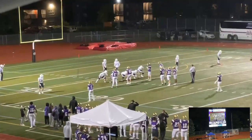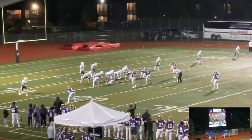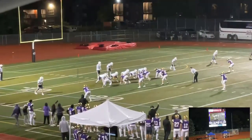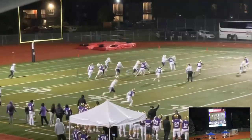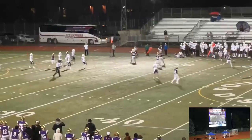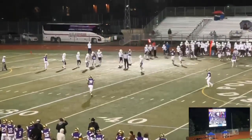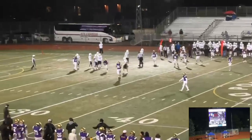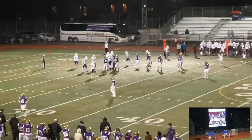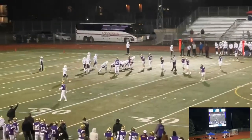Lambkin's got all kinds of momentum right now. Cherokee Trail going the wrong direction. Taking their time. Here comes the snap. He's going to roll to his left. Fires out there. It's going to, make the move. Goes out of bounds. Gain of a few. It's going to bring up 3rd and 8. Ball on the 22-yard line.